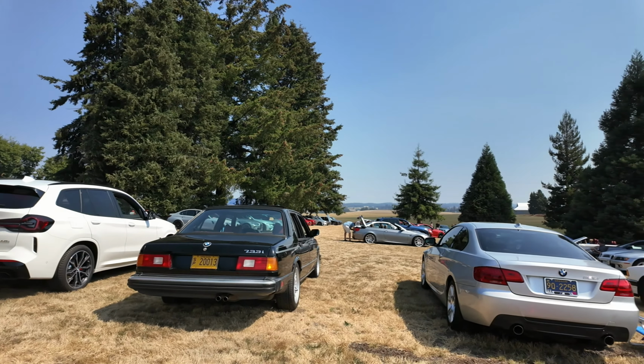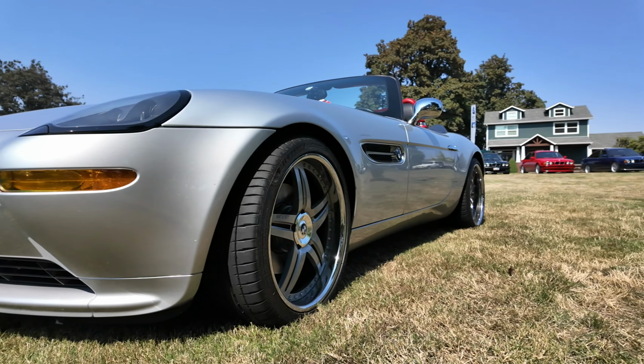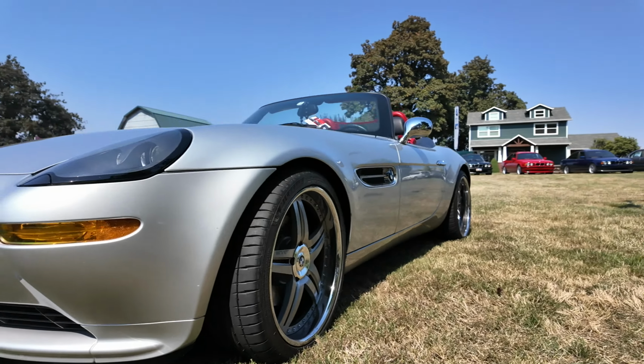What they did here is they took the power plant from the M5 of that generation and then used the iconic styling of the BMW 507 from the early 50s to turn this into a winning recipe for BMW. This car was built during what many people consider BMW's golden era of design, which was the early 2000s. And this car starts with a sticker price of around $125,000 back in the early 2000s, which even compared to current times, $125,000 is pretty hefty for a car.